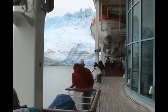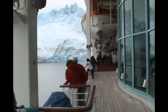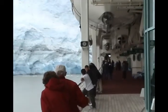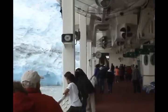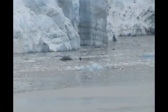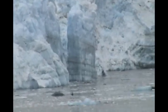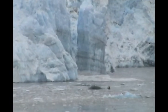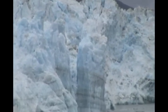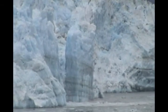There's the ship turning. And from here, it looks like the front end of the ship must be grazing against the glacier up there. Hard to believe that we're not. We're still waiting for this tower to topple. Keeps on falling right around there. Well, that's gonna be 3 for 3.